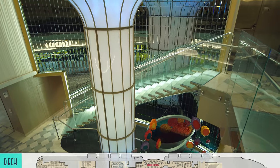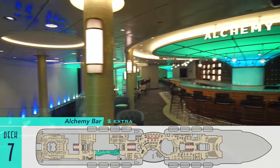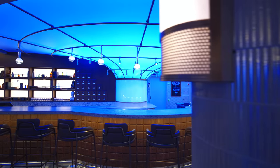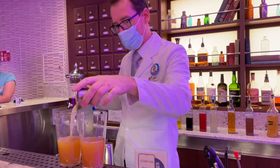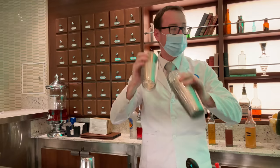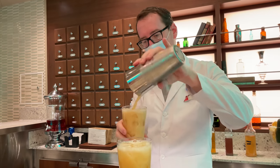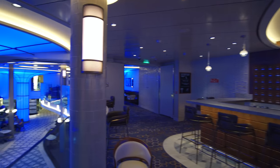The aforementioned Alchemy Bar is still going strong on the ship, for those looking to be prescribed an alcoholic or non-alcoholic elixir. And my friend and fellow Jason is still crafting the best of the best here. The space has also been expanded with added seating.